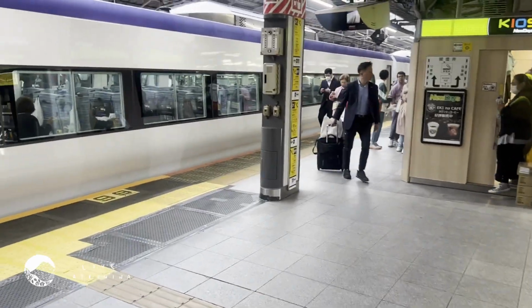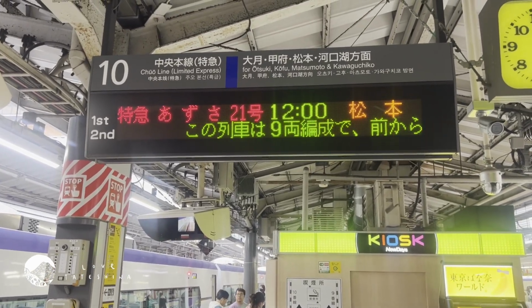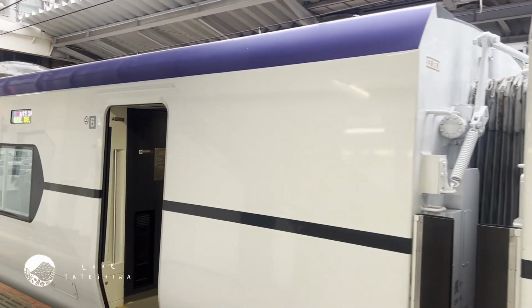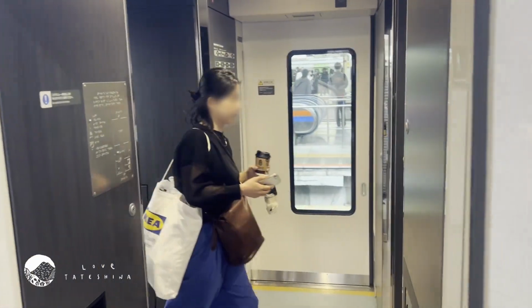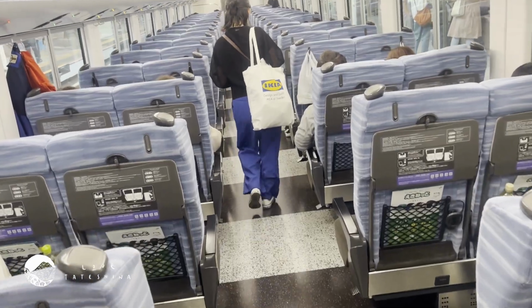You just want to make sure, once again, there's the train waiting for us. But once again, just to be sure. Okay, and we can see that we're in car 7. Okay, so where's car 7? Car 6 is right here, so we can get on to car 6 and then walk through to car 7. All right.